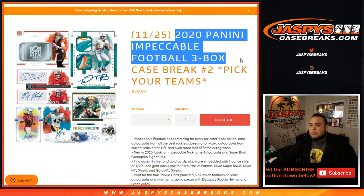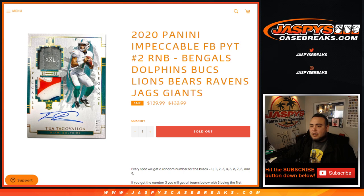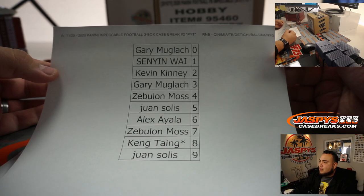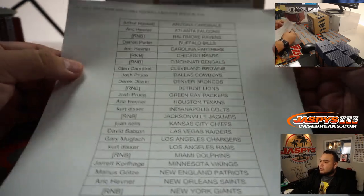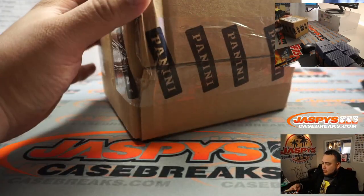2020 Panini Impeccable Football 3-box case break, pick teams number 2, just sold out. JaspysCaseBreaks.com. We had a little filler here, which was an RMB for the Bengals, Dolphins, Bucs, Lions, Bears, Ravens, Jags, Giants, which we did the randomizer already. So here's the customer names as part of that random number block. And then here are the customers that bought in straight up. Sweet. And here you go. Good luck.